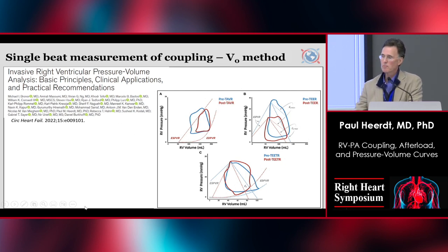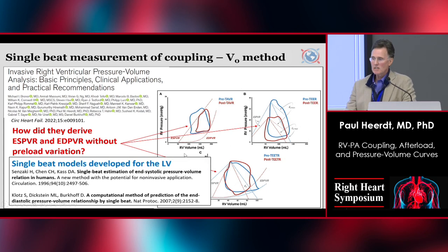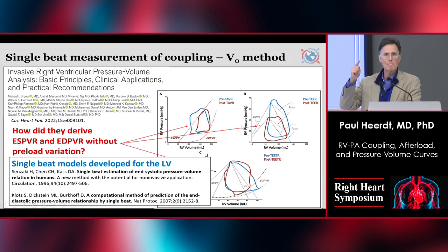When this was in preparation, it really caught my eye that Mickey Brenner published this, because I'm looking at this and saying, wait a minute. He derived these end-systolic and end-diastolic pressure-volume relationships, but he didn't do any caval occlusion. He didn't do any preload variation. How did he derive these without a caval occlusion? He said they used single-beat models derived from the left ventricle that incorporate maximum and minimum volumes along with metrics derived from the pressure waveform.